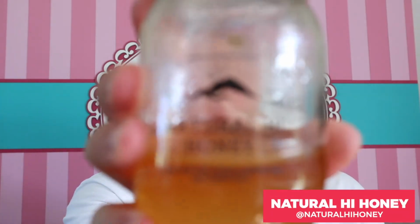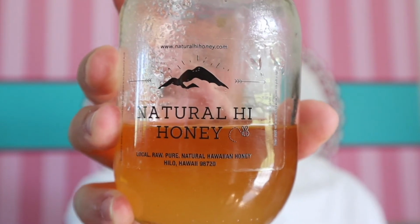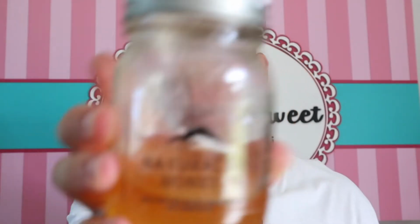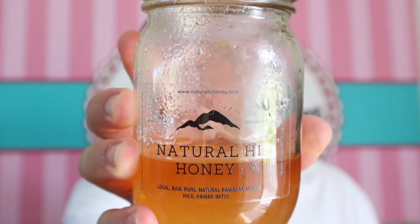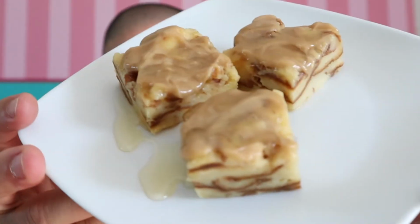And what we use to make this is Natural Hawaii honey. You guys can see that one. Natural Hawaii honey. This is a Hilo-based product that we infused into our bread pudding. All locally made, you guys, see that?